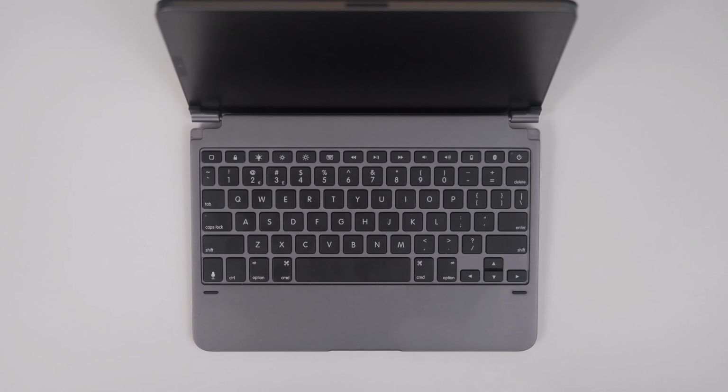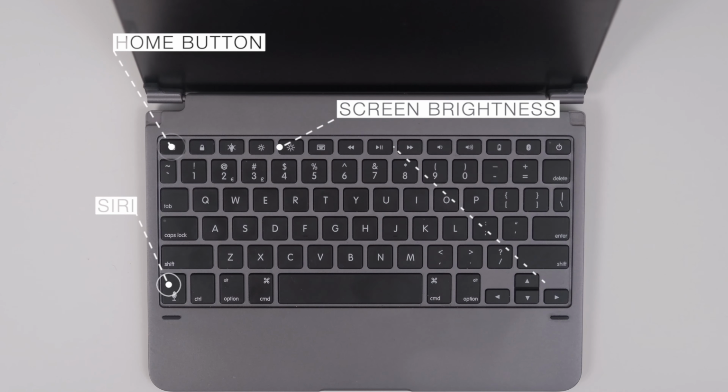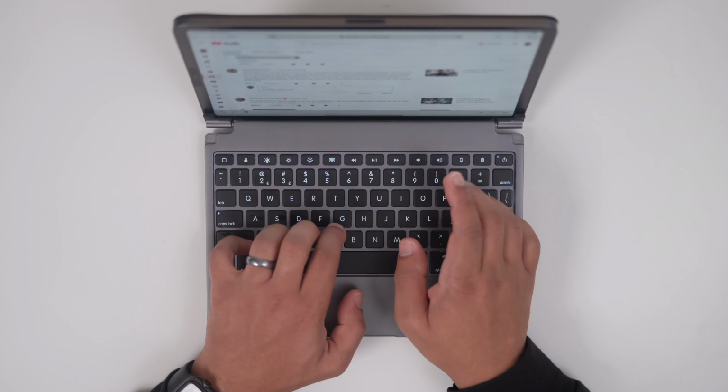This keyboard also includes all kinds of function keys to help you work your iPad, like a home button, a Siri button, turning your brightness up and down, starting and stopping your music, and so on. This is hands down one of the best options for a keyboard on the market right now, and if you're looking for something a little bit cheaper than the Magic Keyboard, this is the way to go. Like I said again, I've been using it over a year, and I love mine. I love the way it looks, I love the way it feels, I love the way it sounds. It is a great keyboard.